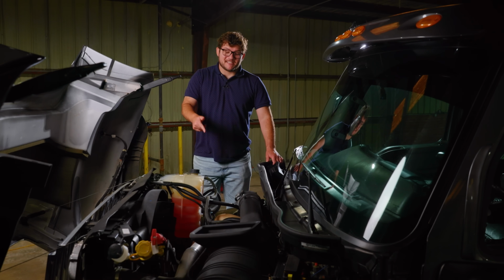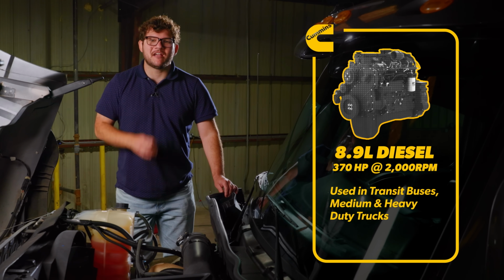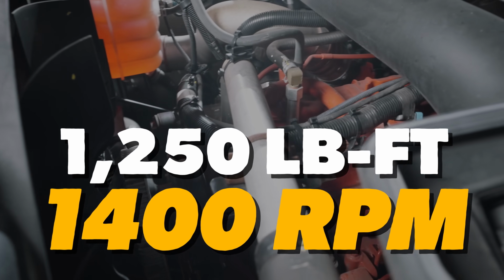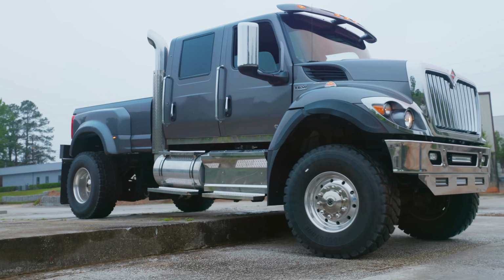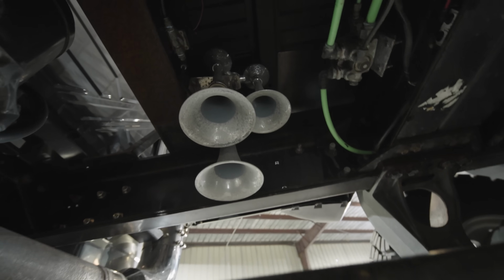Unlike the XT, this thing actually does have some impressive power. It's an 8.9 liter Cummins diesel and manages 370 horsepower at just 2,000 RPM. But the torque on this thing is insane. 1,250 pounds-feet of torque at just 1,400 RPM. Like the XT, it has a burly 4-wheel drive system, but instead of coming from International's commercial vehicles, this one comes from one of their military trucks. And just in case somehow you didn't see it coming, it has a train horn.